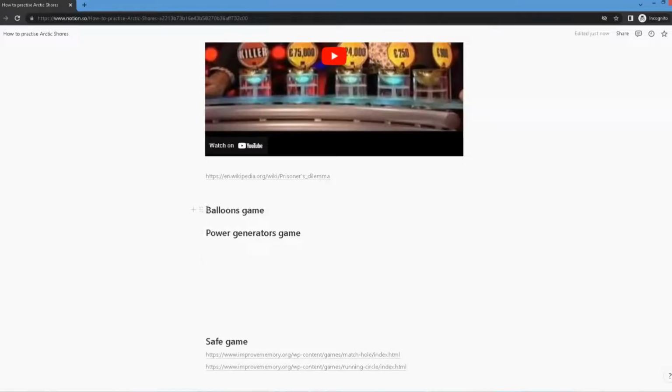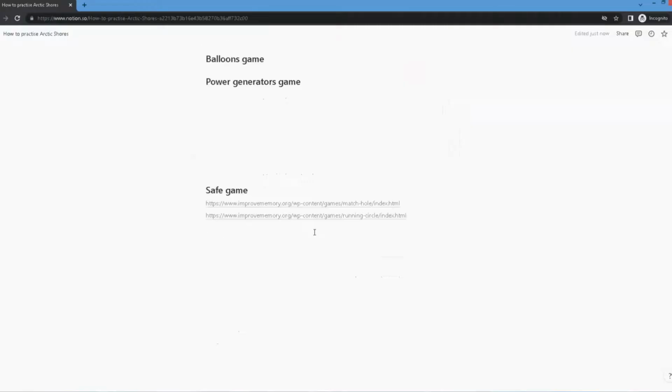Now, balloons game and power generators game, there's not really a way to practice, and to be honest, you don't need to practice, so I wouldn't worry about it. Just make sure that you're clear on the strategy that you need to do, which is just be patient, try and be rational about it, work out how often the balloon's likely to pop, or work out which power generator gives you the best ROI. So that's fine. Just recap the strategy and that'll be enough practice.